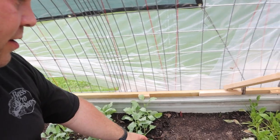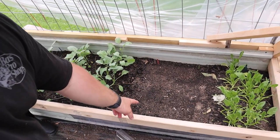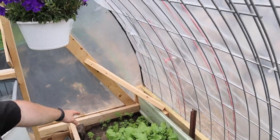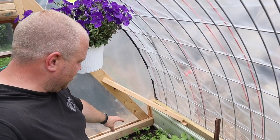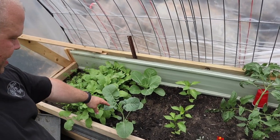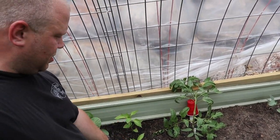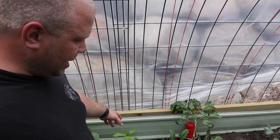And then down here, we have celery that we planted in here, and nothing's come up yet. And then we got spinach. We just clipped all this off. Over here in the corner, we got the carrots, and then we have more radishes, and then I planted a cabbage, and then this is a broccoli, and then three of our king peppers. So these are the ones we have in here so we can save the seeds for next year.